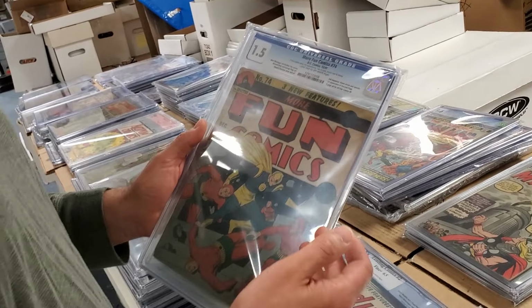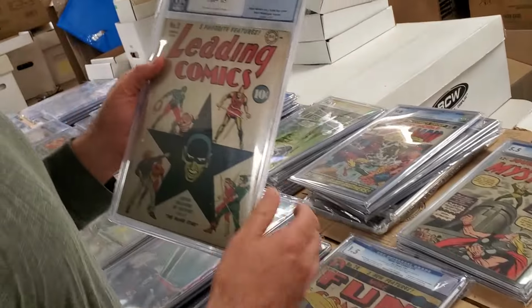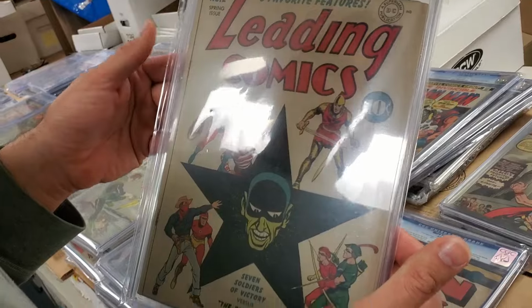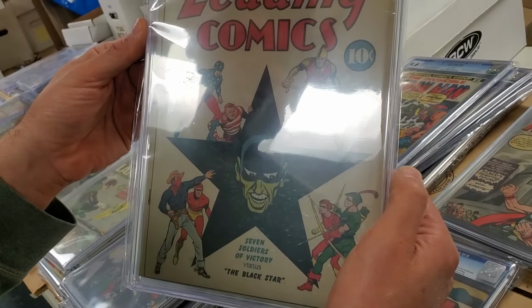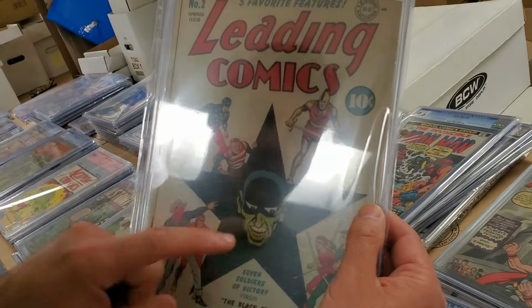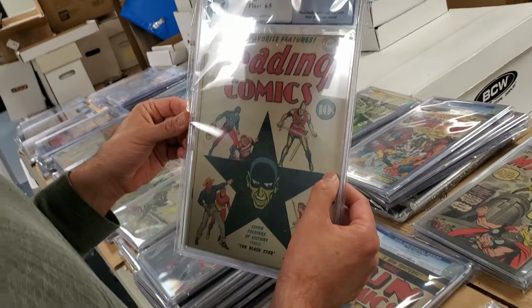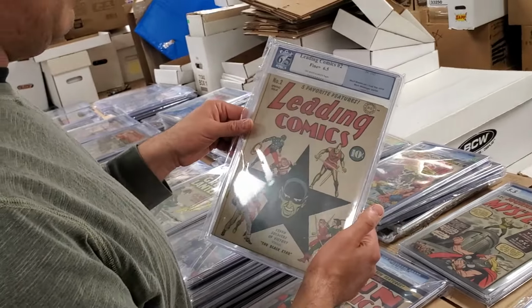I wish it was 73. It was not to be. And this is just a really neat cover, Leading Comics number 2. I'm not even sure if there's anything particularly special. It's just that it's a really fun cover with Seven Soldiers of Victory on it. And the Black Star is the bad guy. So, Leading Comics 2 in 6.5 by PGX, which this is a 1942 book, so really cool.